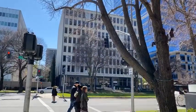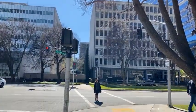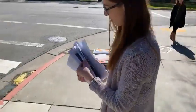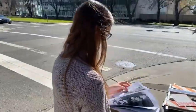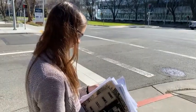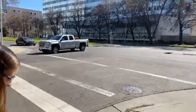And then in 1959, I'm so used to talking about the 1800s, they were finally able to rebuild after destroying that 15-block radius. And this intersection was also where the first building was rebuilt. The Federal Building, right here at Capitol and 6th Street.